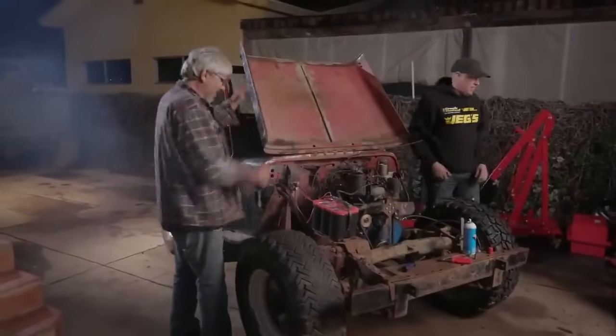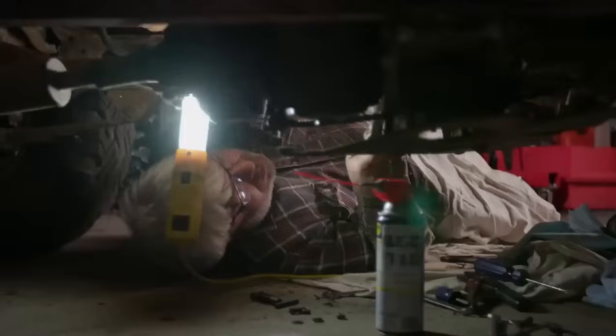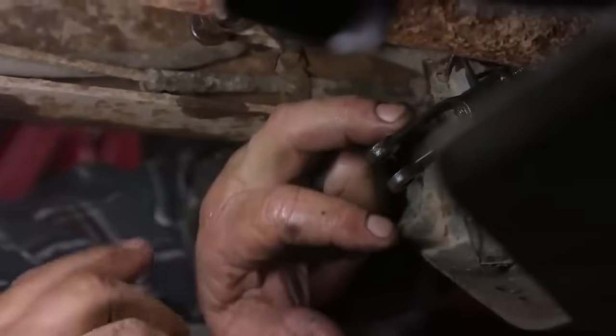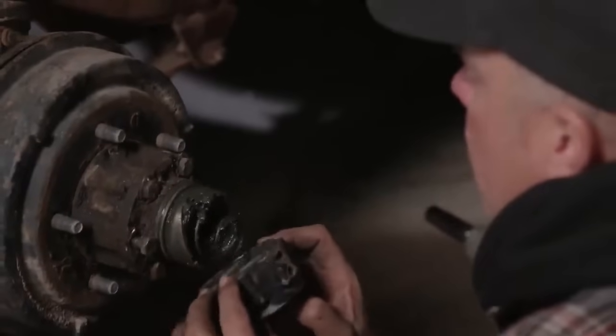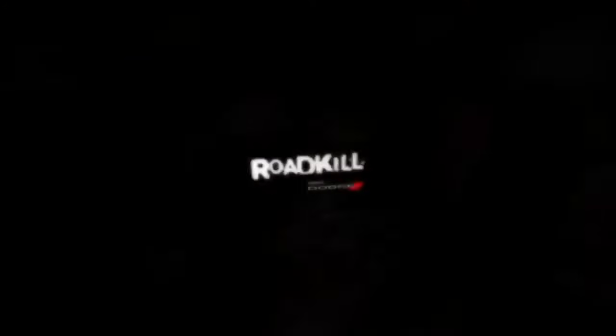Bam! Okay. The rest of the night is just gonna be bolting stuff together, and Rick's gotta repair a broken clutch cable while I'm gonna stare at this ruined wheel bearing because I just don't feel like working on it. We still have a lot to do before we can hit the road tomorrow.